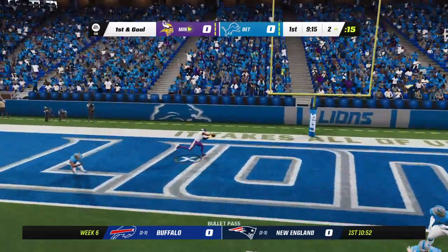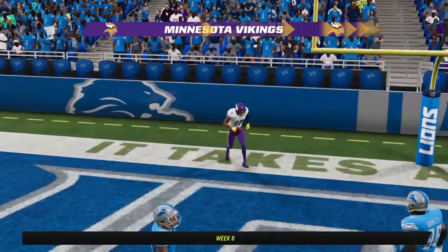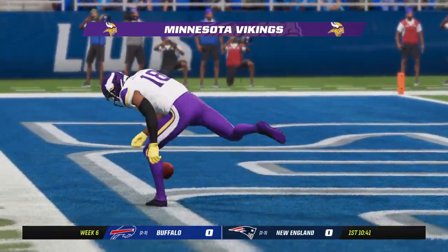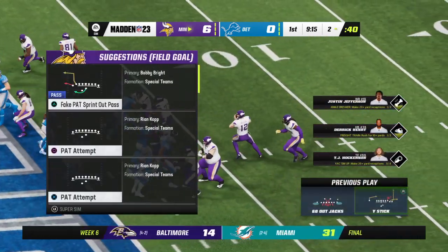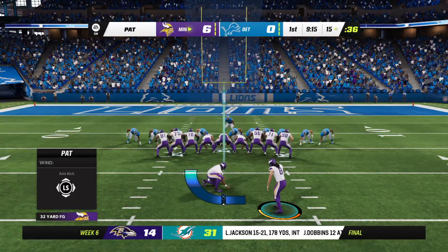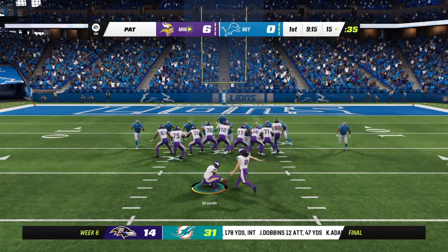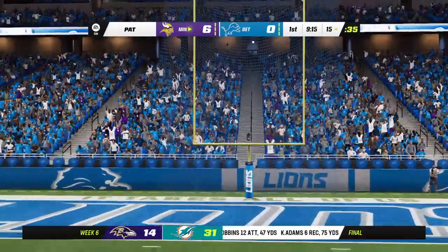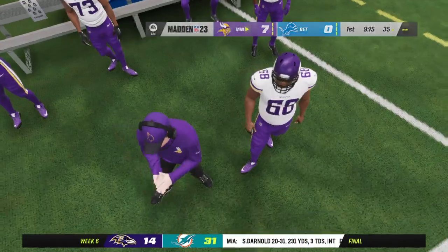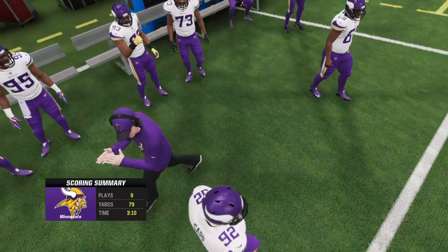Back to throw. Dawson. And it's caught in the end zone for the Viking touchdown by Justin Jefferson. A great play there with touchdown number 7 on the year. And the Vikings get the upper hand as they're on the board first here this afternoon. The extra point up and good. And that makes the score 7-0.